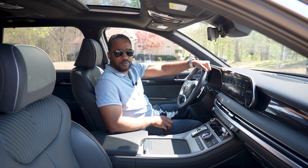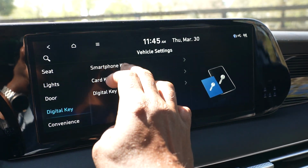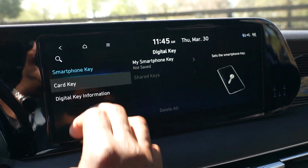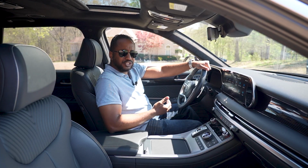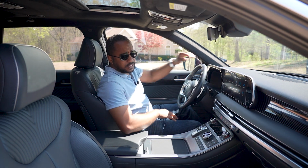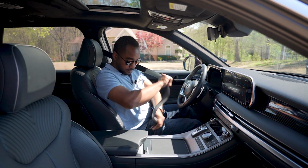Wireless charging has been upgraded from 5 watts to 15 watts, and you can lock, unlock, and even start your vehicle with your iPhone, Apple Watch, or Samsung Galaxy smartphone. You can even share virtual keys with family and friends. So, now that we've addressed all of that, it's time to take it out and see how it drives.